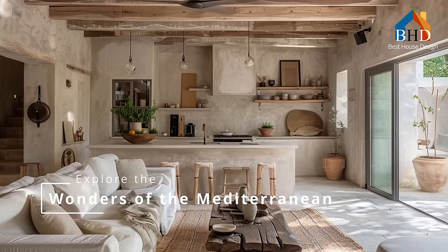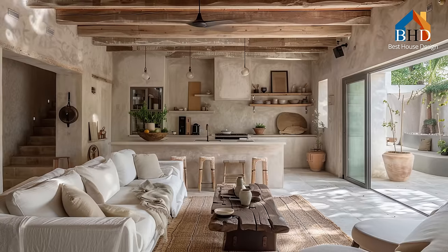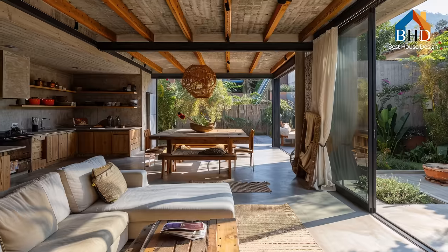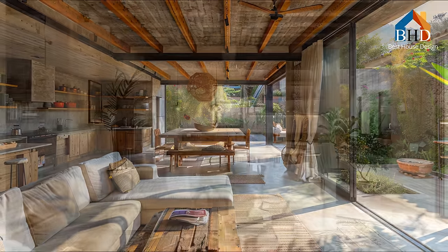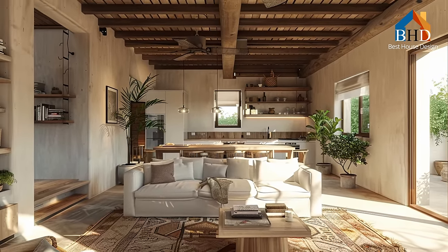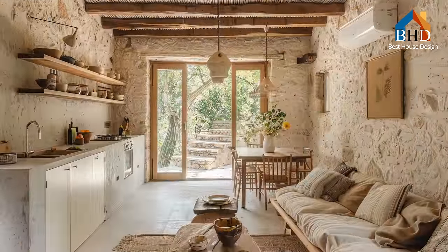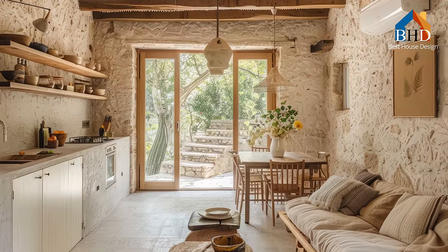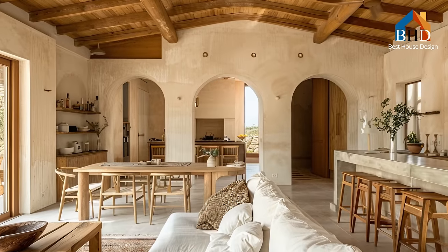Explore the wonders of the Mediterranean. Venture beyond the gates of this small Mediterranean guesthouse, and you'll discover a world of cultural treasures and natural wonders. Stroll through ancient ruins, hike along rugged coastal trails, or immerse yourself in the vibrant local markets, where the air is thick with the aroma of spices and the lively banter of vendors.